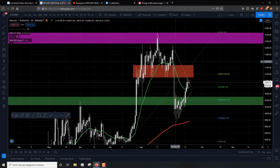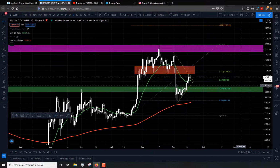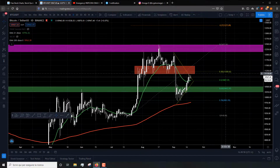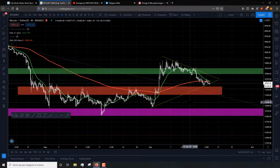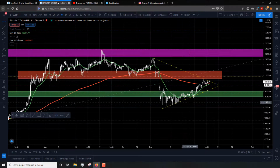But let me go back to the daily chart. So right now, yeah, 11.2 is the next target according to the fib, the next level where we could get rejected from. So on the inverted chart right here, I always say this, try to change your perspective. This is a normal chart right now.